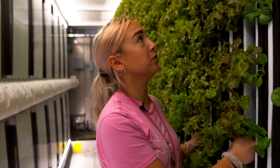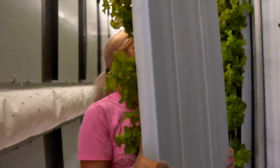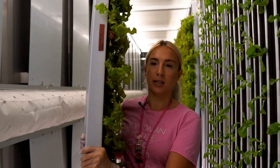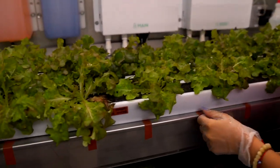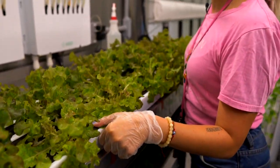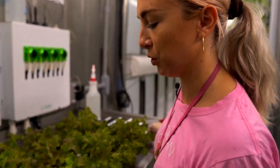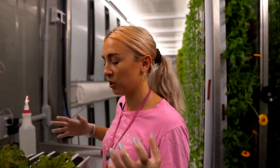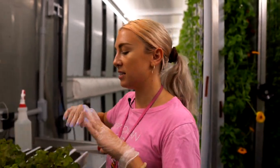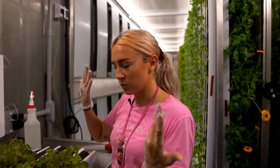All of these panels that hang on the walls can be removed. So you just take it out like that, and then all of the work is done up front at this seedling table area. So right before you started filming, I was sanitizing the table and everything. Our hydroponic farm is much more similar to working in a kitchen than to working on a normal farm. There's a lot of cleaning as you go, a lot of food safety practices, a lot of sanitizing, always wear the gloves.